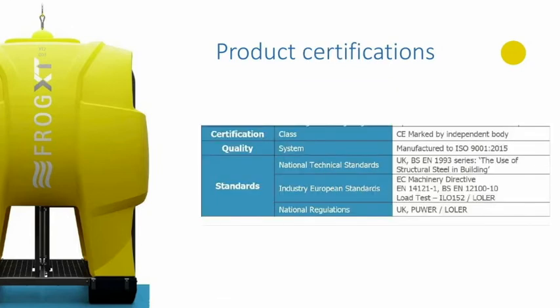Well, Sandra was covering part of the certification process and quality standards which the unit has been manufactured under. And you can see that it's manufactured to ISO 9001:2015. And we follow quality standards and technical standards from the UK and also from the European community, as well as the national regulations in the UK, like UK PUWER and LOLER.